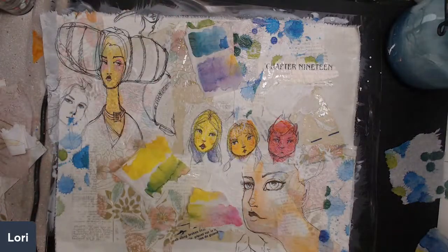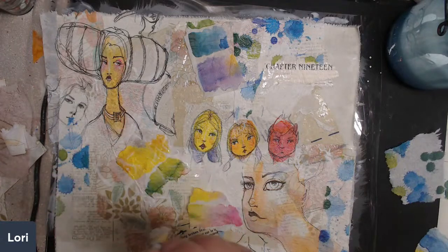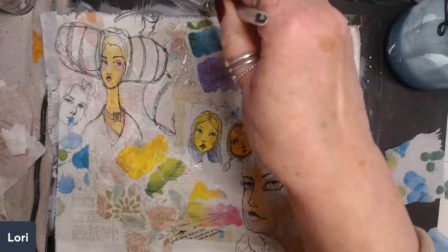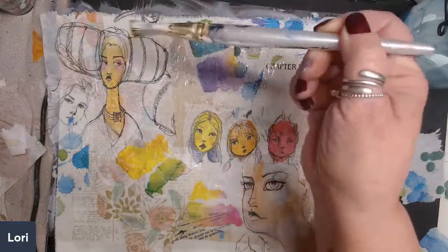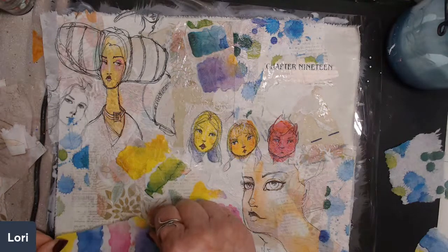All right, so let's glue these down. Sometimes some of the stickers, how we have those sticker books that a lot of us have, and then we forget we have them. And then when you do use them, they don't really stick very well. We could probably put some of those in, huh? I think we could.